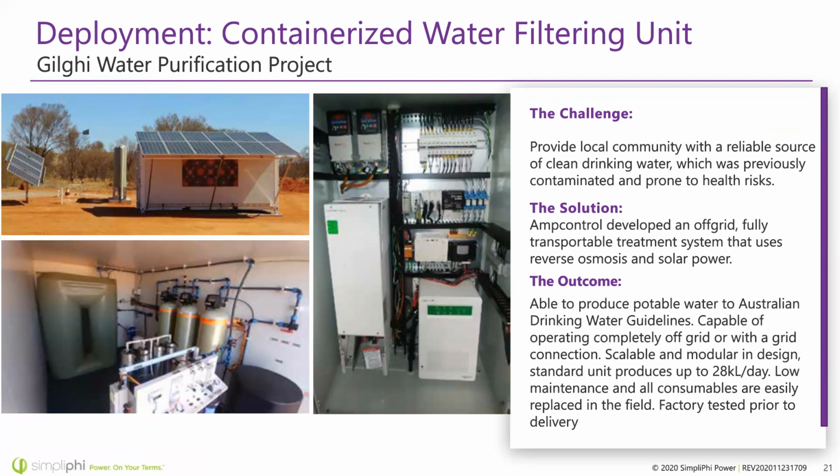So in this situation, we were able to produce potable water based on Australian drinking water guidelines, and it was capable of operating completely off grid and also simultaneously with the grid connection. And this solution happened to be, again, very scalable and modular in design, but a standard unit produces up to about 28 kiloliters a day. So low maintenance, and all consumables are easily replaced in the field. And it was factory tested before delivery. So these are pop-up situations that can really make a dramatic difference and improvement to communities. And drinking water, as we all know, is incredibly important.